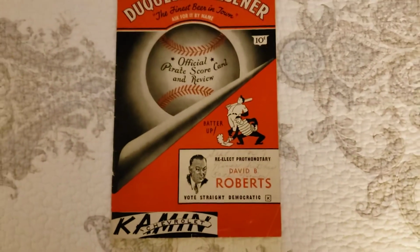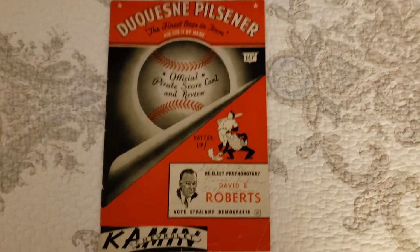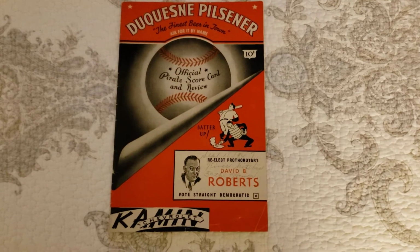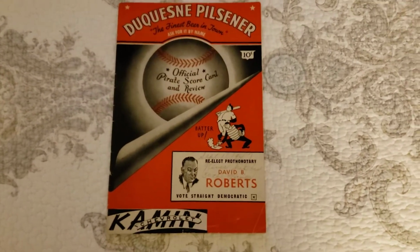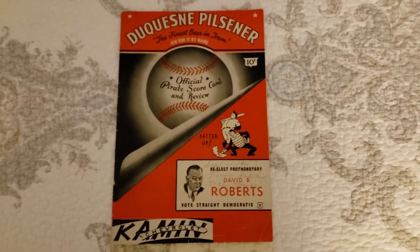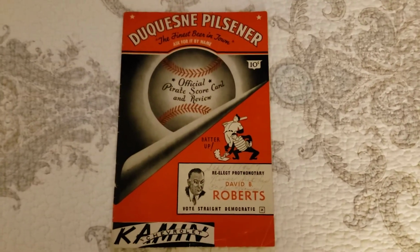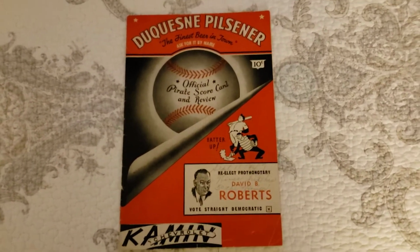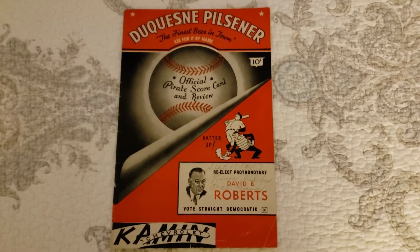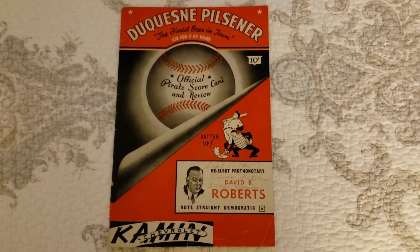Now, up to that point in 1947, up to this day, there had only been 8 times that a player had hit 50 home runs in a season. Today you'd think, wow, it happens every now and then. Now it's not that uncommon, but back in the day, it was very uncommon and definitely a tough task to do.